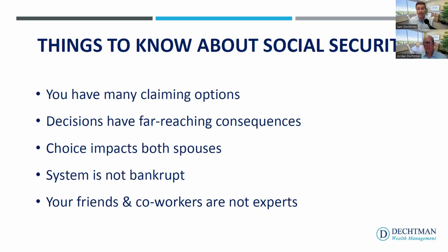Fourth is the system is not bankrupt. I did just explain that the trust fund is likely going to run out at some point in 2033 or early 2034, but the system is not bankrupt, and I can go into more detail on that with you if you'd like. And the last one is your friends and coworkers are not experts.